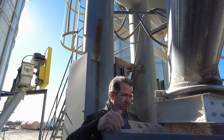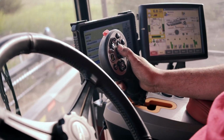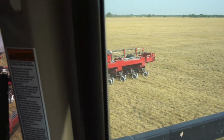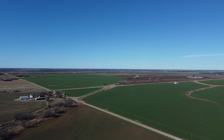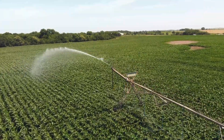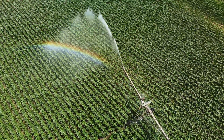So we grow corn, soybeans, wheat, cotton. We also have some oats and alfalfa that we raise for our cow herd, as we also grow Black Angus cows. In 1996 we switched to no-till, and it gave us some advantages of being able to cover more acres efficiently and efficiently use the equipment. And we've seen some great yield improvements through soil improvement.